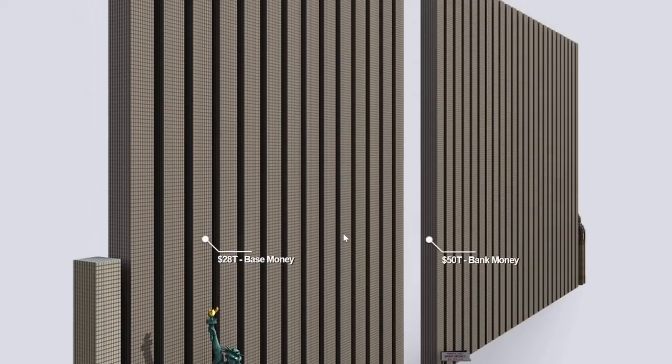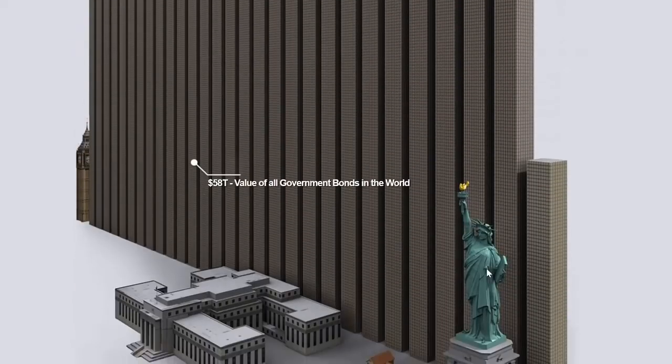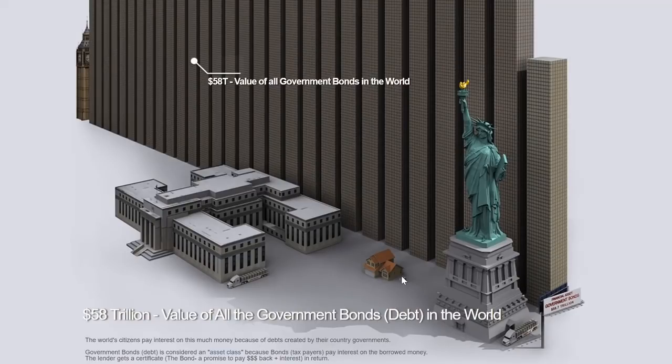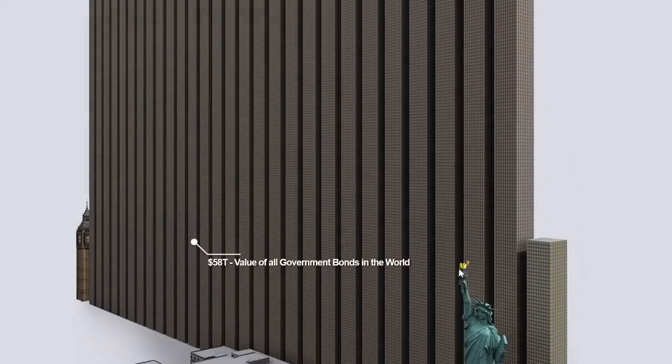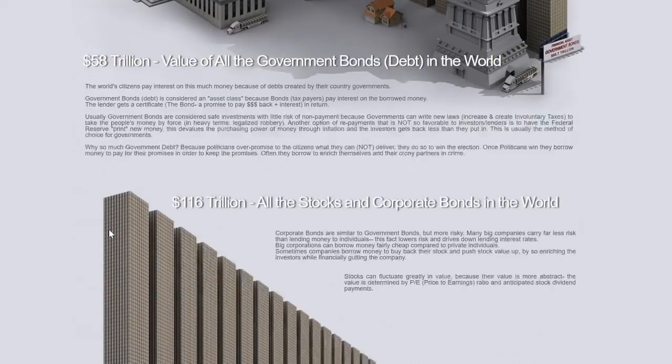So you can see that the base money supply and the bank money supply, there's a lot more of that as bank money there. So very interesting indeed. Now, this is the $58 trillion, which is the value of all the government bonds, which essentially is debt in the world. $58 trillion. Look at that compared to the Federal Reserve bank building, a normal middle-class home, and the Statue of Liberty there, and the Big Ben Tower there. Very interesting indeed.